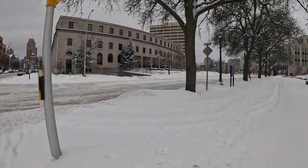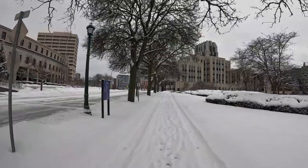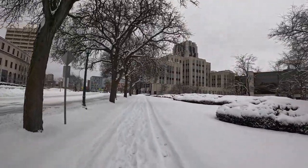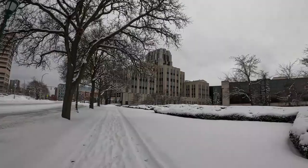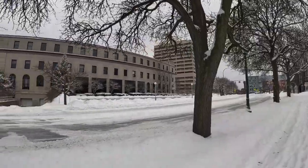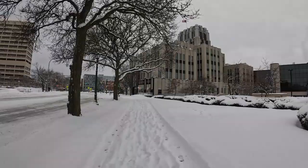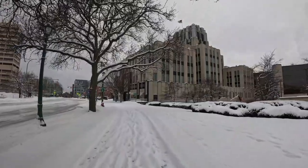The National Grid building's right here. That's pretty significant and historic in the downtown Syracuse atmosphere. These old buildings. We're almost to our destination. We got about a mile to go.